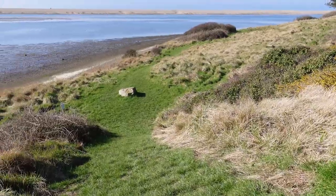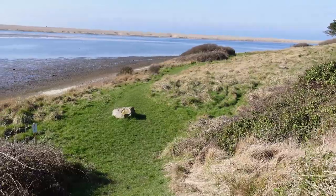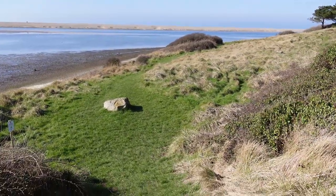This one's the coast path. If it's not, it'll do me anyway. If it's not, it should be.